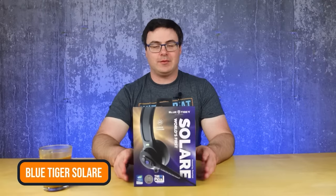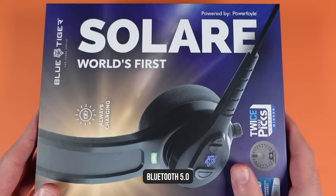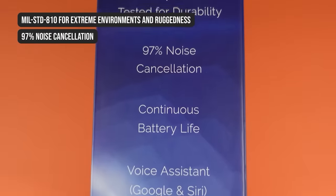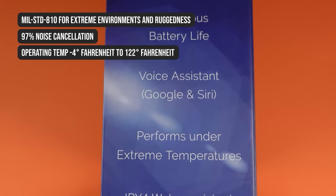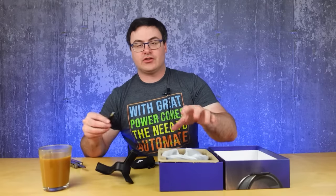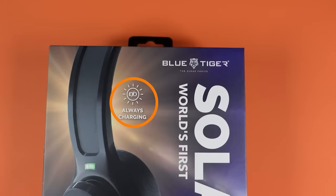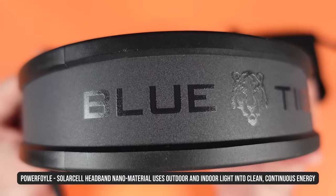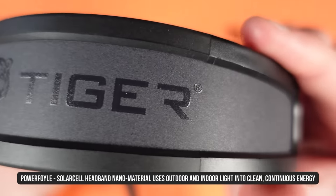Now this one says Blue Tiger on the box. What is this? This could be extremely interesting as a product. Now this is a headset. It's Bluetooth 5.0, but there's a couple of really different features in here to separate it from some others. Now, the Bluetooth capability, obviously you're gonna get some pairing instructions. This is a solar charging device. It says it's always charging. So it looks like this whole strip is basically gonna take light from the surroundings and charge this.